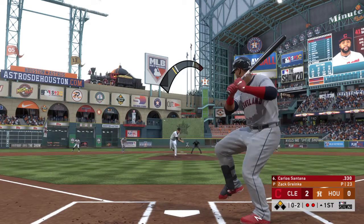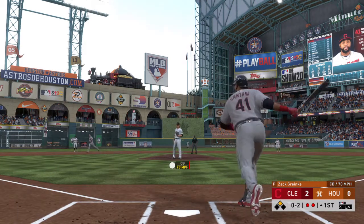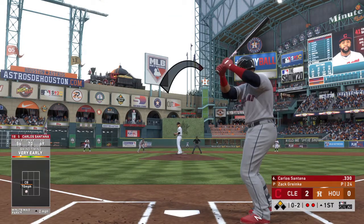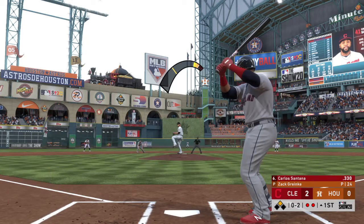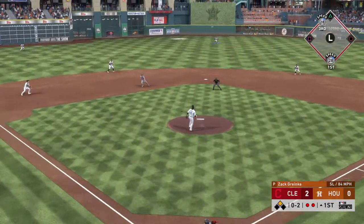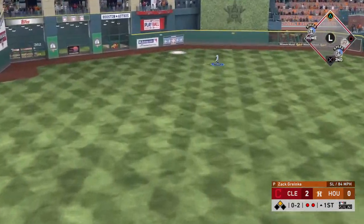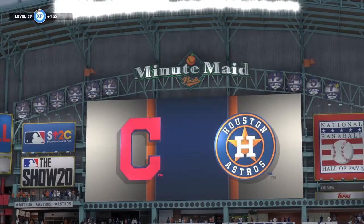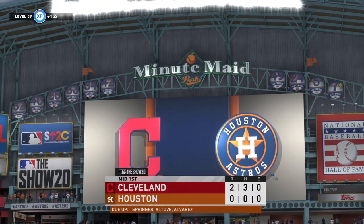Now another 0-2. He was looking for a swing and a miss breaker right there, but left that one in the zone that got fouled off. Oh, and here's a drive. Well hit out to straightaway center. And he will get there to make the running play, and that will end the inning.